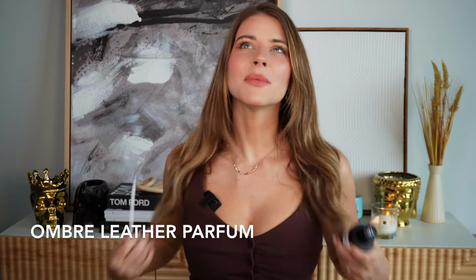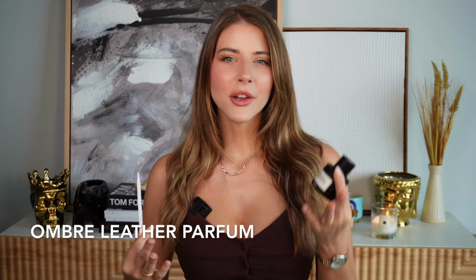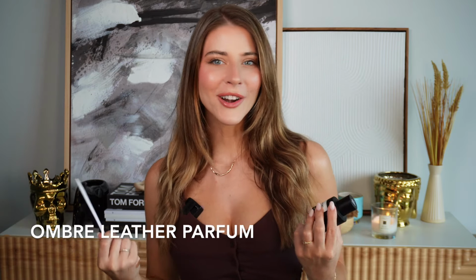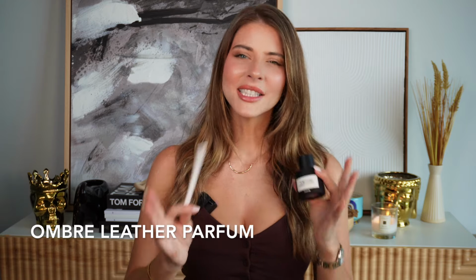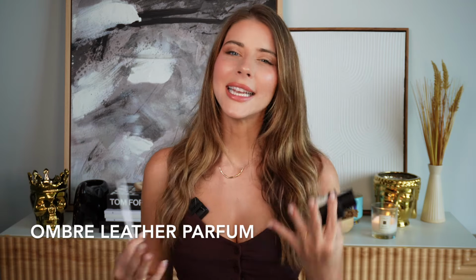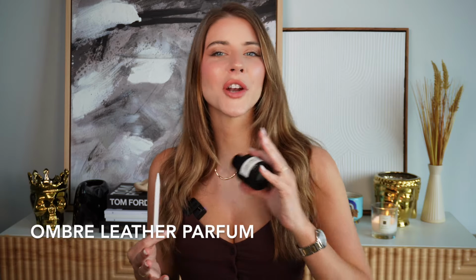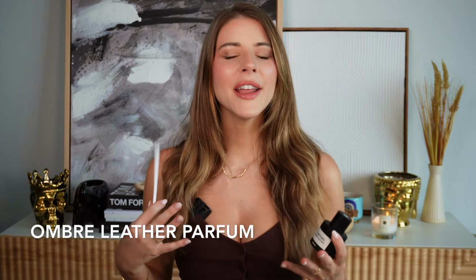And it's interesting to me because for me, the leather in the Parfum actually comes off a little bit rougher than the Eau de Parfum. Like, it doesn't feel quite as clean as it does in the Eau de Parfum, but it's balanced out and kind of covered up by these other very elegant notes.